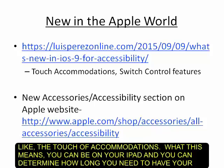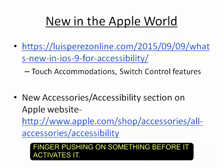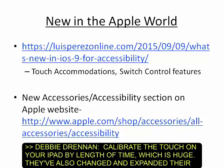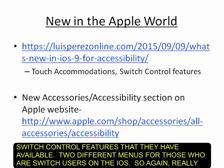And what this means is you can be on your iPad and you can determine how long you need to have your finger pushing on something before it activates it. So you can calibrate the touch on your iPad by length of time, which is huge. They've also changed and expanded their switch control features that they have available to different menus for those who are switch users on the iOS.